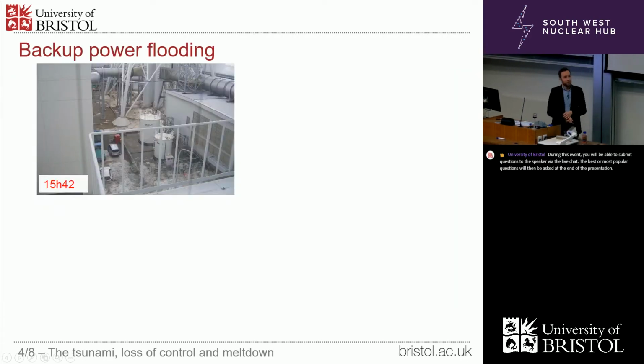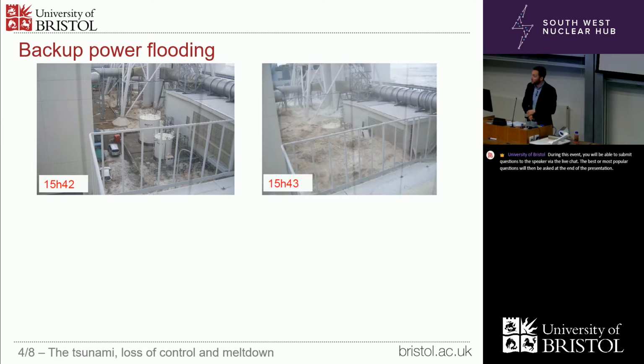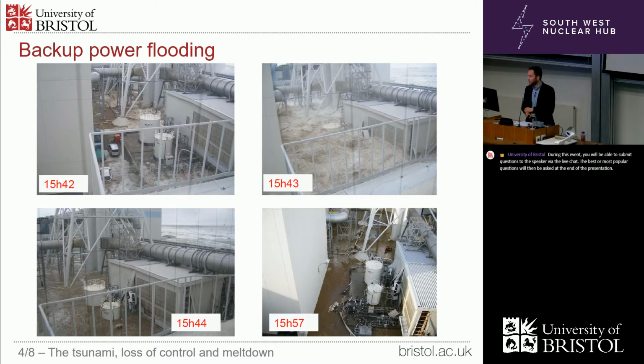This is how quickly it happens. This is some CCTV pictures, which shows you the areas between reactors 1 and 2. So at 42 minutes, that's what it looked like. 43 minutes, that's what it looked like. And 1 minute later, all the water's gone. So incredibly quick process. And then a few minutes after that, as if nothing had happened.